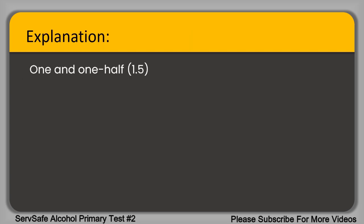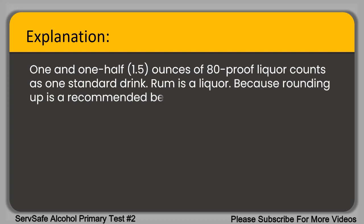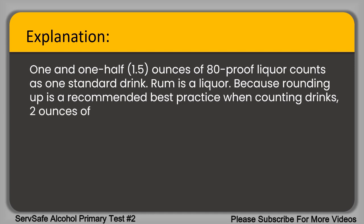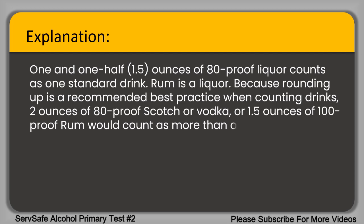1.5 ounces of 80 proof liquor counts as one standard drink. Rum is a liquor, and rounding up is a recommended best practice when counting drinks. 2 ounces of 80 proof scotch or vodka, or 1.5 ounces of 100 proof scotch, will count as more than one standard drink.